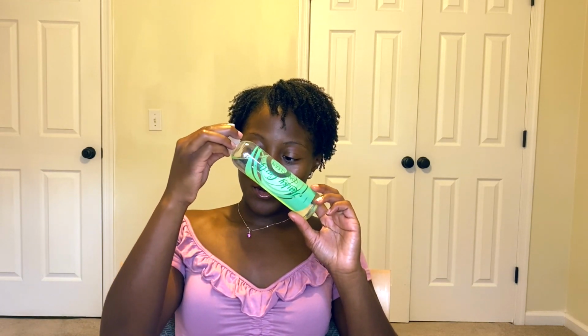Now, when I choose to do a clarifying wash on that rare occasion that I do, I don't know when next I'm gonna need that, I will use the Kinky Curly Come Clean shampoo. And I really do enjoy this. I like this shampoo as a clarifier. I do feel like it gets my hair really clean. Oddly enough though, this shampoo, it's a clarifier, but I don't feel like it's drying on my hair at all. I just feel like it just gets my hair really clean.